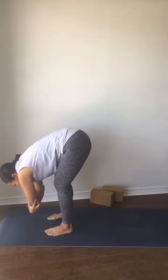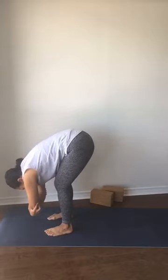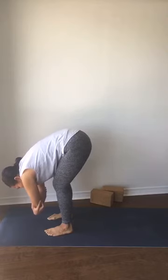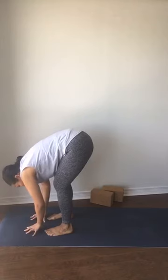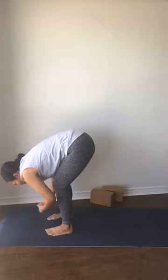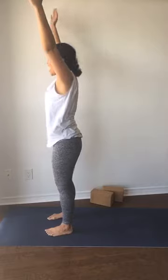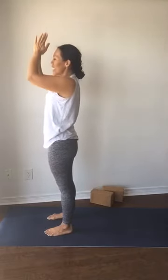Inhale. Exhale 1. Inhale. Exhale 2. Let's release the hands to the ground. Bend your knees quite deeply here. Use your inhale to sweep the arms up. Come to stand. Hands together over your head. Then exhale the hands down to your heart, and we'll come into our Surya Namaskar.